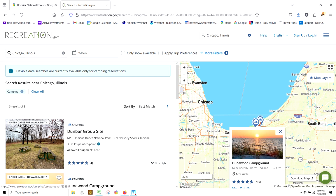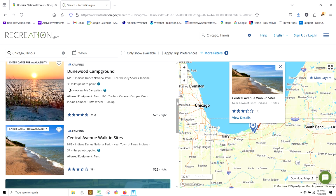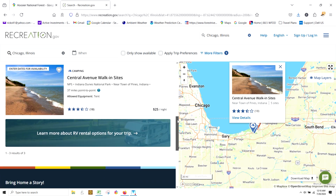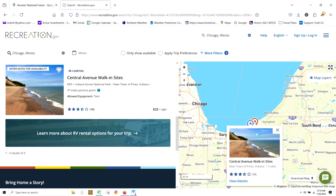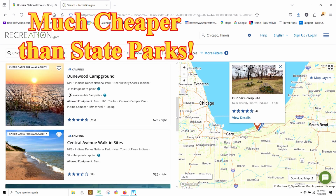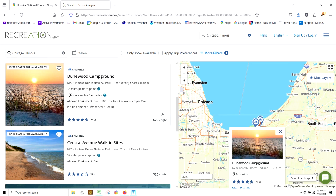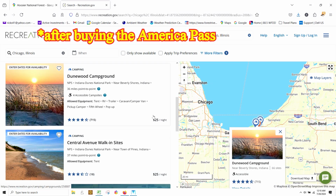Okay, and then there's only 3 results. One's a group site. There's Dunewood Campground, which is what we're going to use. And then there's Central Ave walk-in sites, which are in the town of Pines, Indiana. So they're all in the same spot. And the prices are here. Not a whole lot. Now, I'm over 62, so I get this for 50% off.